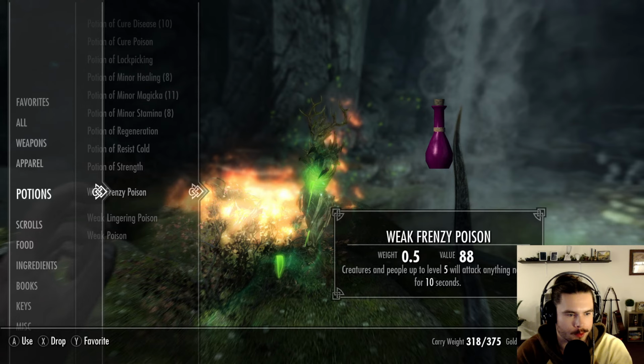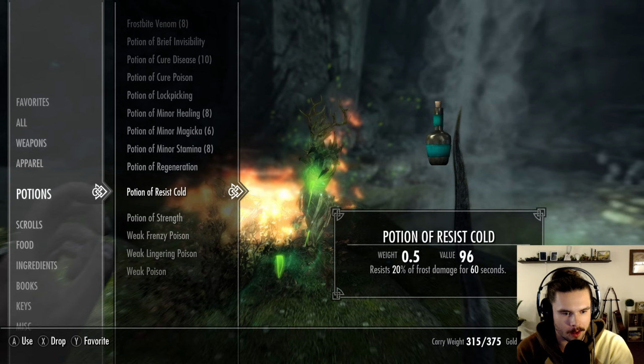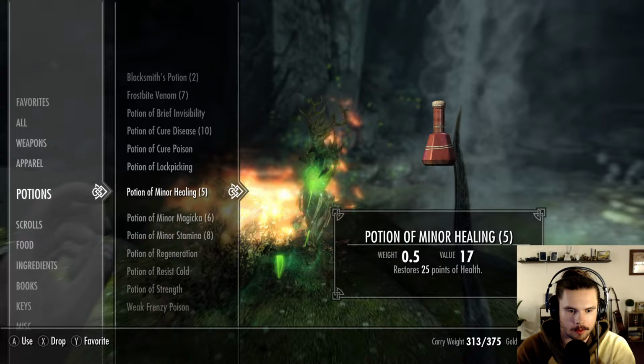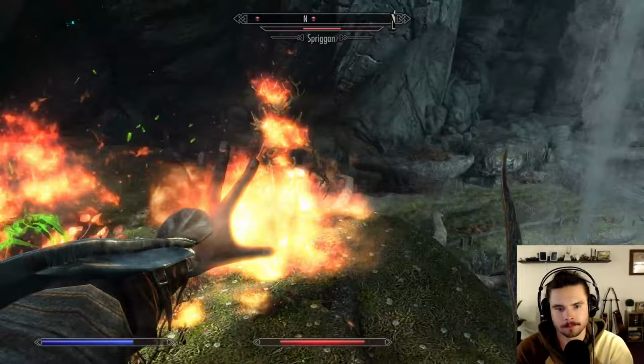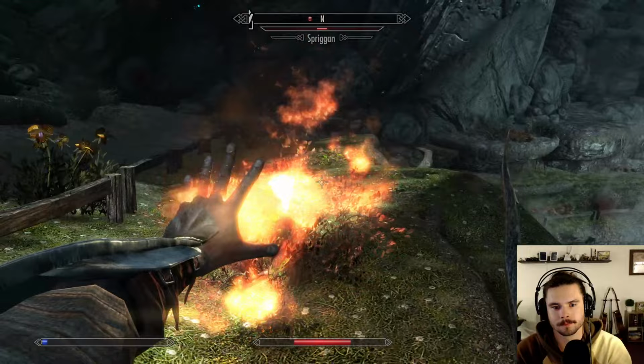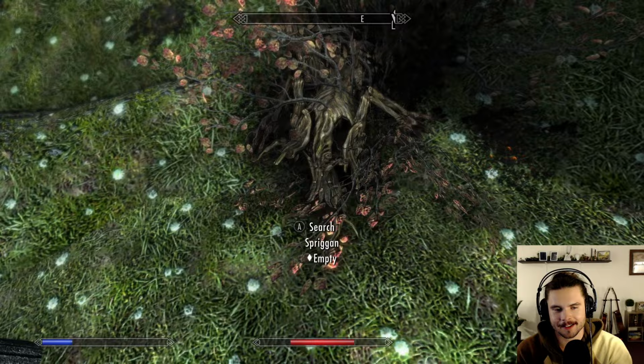Okay, potion it up again. Maybe we'll do some magic, clear some inventory for that, and we will poison the Nettlebane with frostbite venom, why not? And I should probably heal. I feel really bad about all that. But we did our quest.